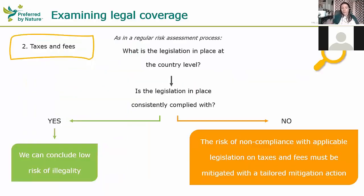How? Well, you'd need to do a regular risk assessment process, asking yourself, what is the legislation in place at the country of harvest concerning taxes and fees? Is this legislation consistently complied with? If you find out that at the country level, or it can be state level, the legislation in place is consistently complied with, there's no systematic non-compliance with these rules, you can also conclude low risk of illegality.